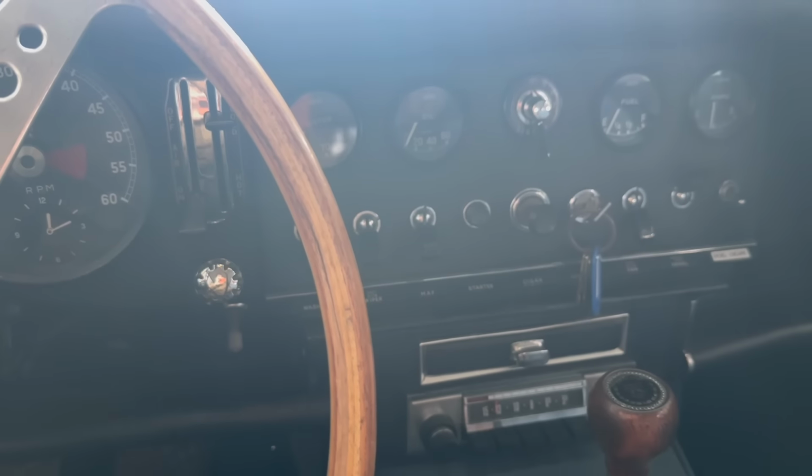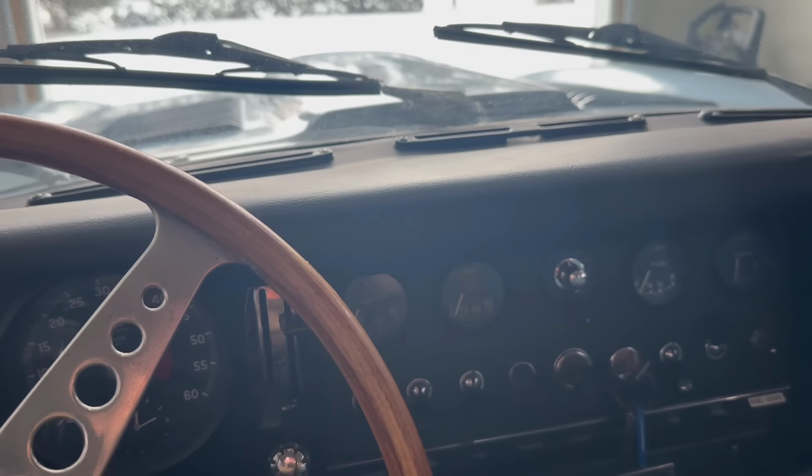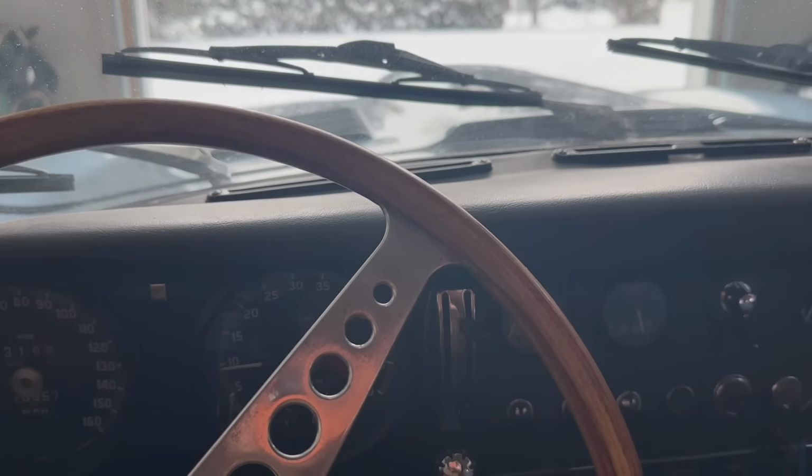Give it a little gas. There it goes. Now she's a little bit cold, so you can barely even hear the motor running. That's how quiet this thing is. Let's get it outside and we'll take it out for a little spin.